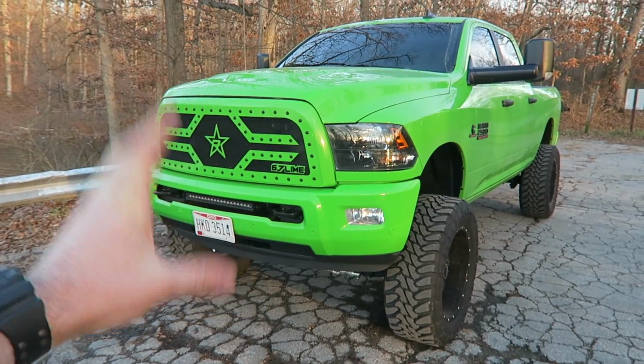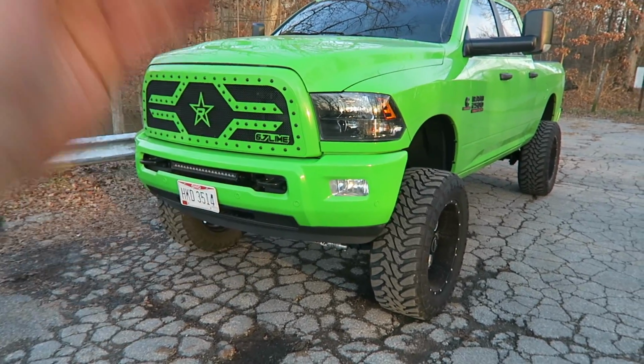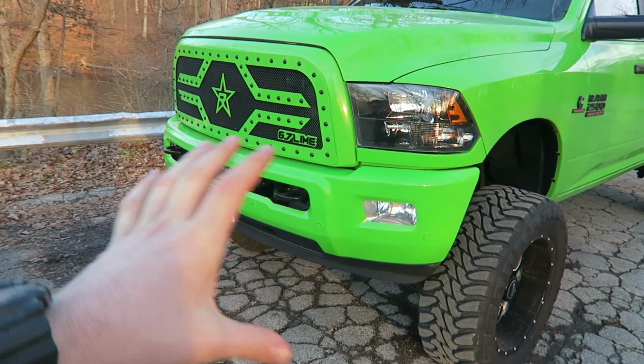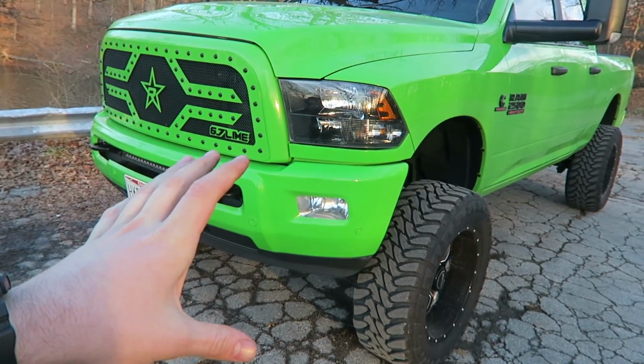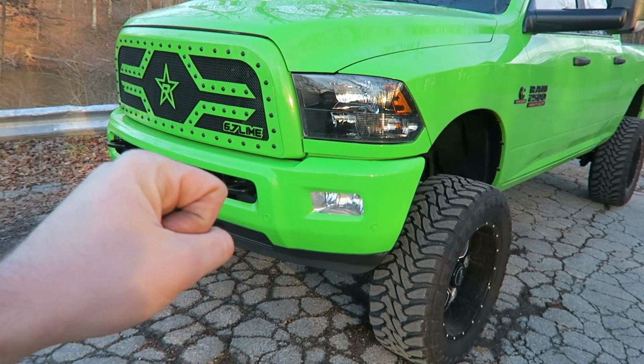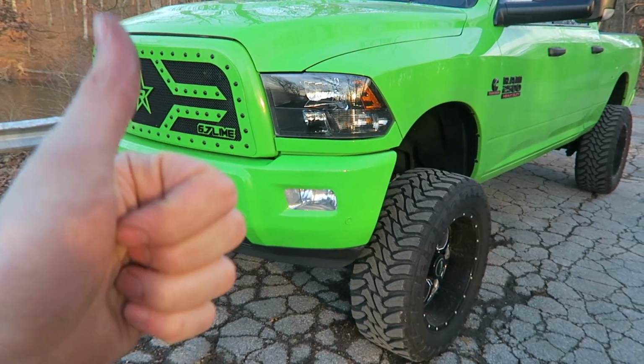If you guys want my advice, preparation is key. Like I said, sand the chrome down. You need to sand it. It's a pain. Do not take shortcuts. The whole bumper needs to almost look like primer. That's how sanded down it is. If you want to check it out, go look at that video.